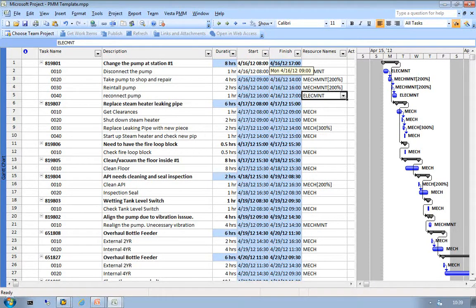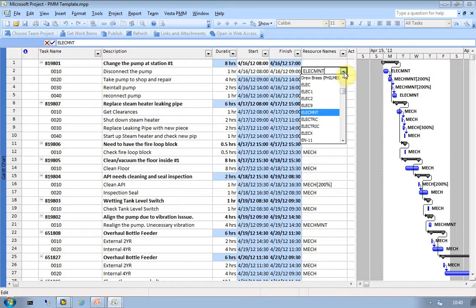Some other things that we provide you with Vesta PMM is the ability to assign a different work center, or in MS Project language, a different resource to tasks. In order to support that, we have downloaded all the work centers, all the maintenance work centers I should say, that are available in our SAP system down to MS Project, and you see them listed in here.